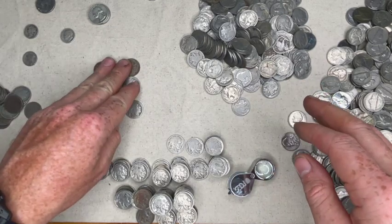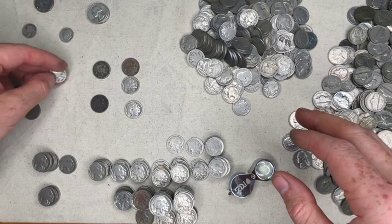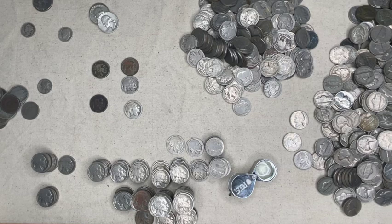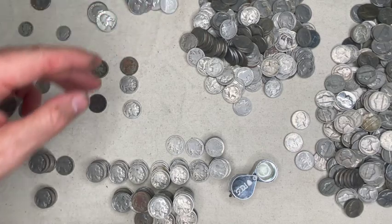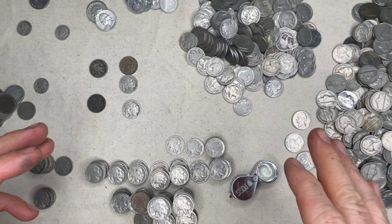These were good finds. That 1916S Mercury dime was really nice. A couple nice silver quarters, a couple bicentennial quarters, Canadians, and that's really it. It was just fun to go through all this.